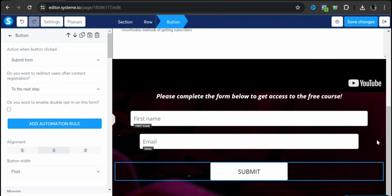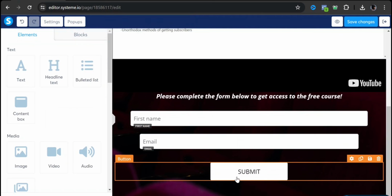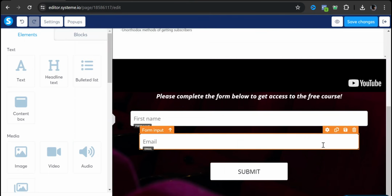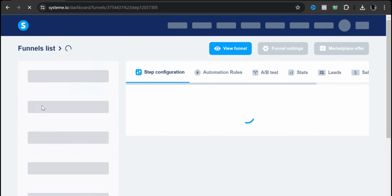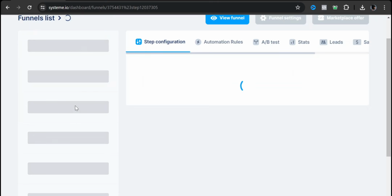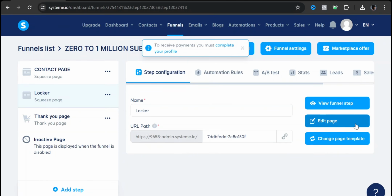All right, so we have this set up. We have the first thing, we have the email, and then we have the submit that's going to submit their details. So what are we going to do now? I'm going to save these changes once again. Then I'm going to edit our locker, which is our content locker page.